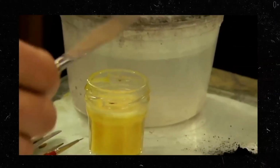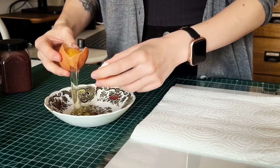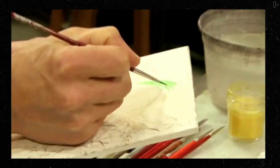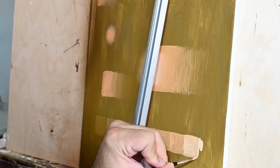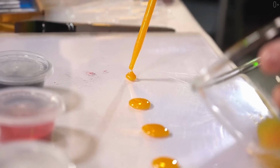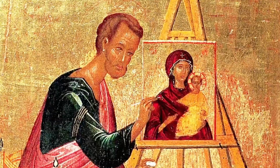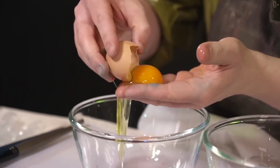But this egg yolk technique also had a disadvantage. Since such paint dried very quickly, the artists had to also apply it quickly to the canvas. But the colors were rich and long-lasting, remaining vivid after many years. To work with tempera, artists often used boards covered with a layer of primer, which provided a smooth and durable surface for paint application. And in icon painting, the use of egg yolk also had a symbolic meaning. The egg was considered a symbol of life and rebirth.